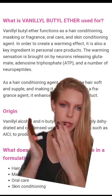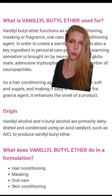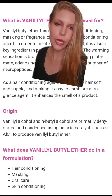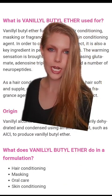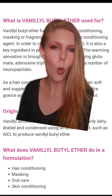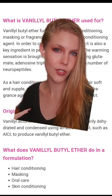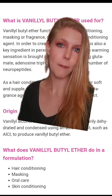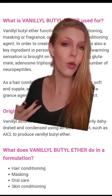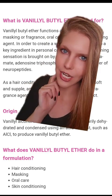So that gives you a little bit of background on what it does. In my mind, it's not really doing any plumping, but more so a warming effect that, in your mind, gives you the impression that it is plumping. Maybe I'm completely wrong, maybe it does actually plump, but please give me your thoughts on this. What do you think? Is it just a sensation or is it actually plumping?